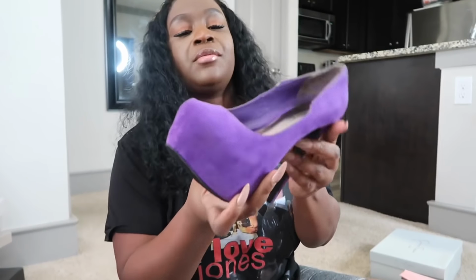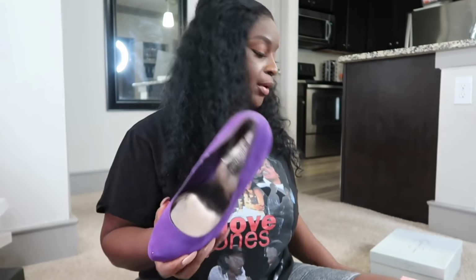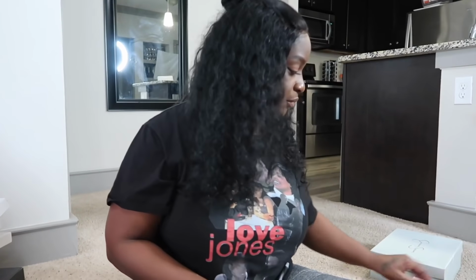Purple ones. These are not the purple ones that I was telling y'all about, but these are the ones that have like the platform at the bottom. I got these from Just Fab. I bought these in the cream, the orange, the purple, and the black. These are so pretty. I love this purple. This is my favorite color, purple. And the shoes that I showed y'all the other day in this style are the same color purple. These were so cute back then when everybody was wearing them.